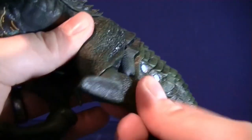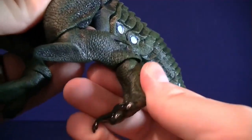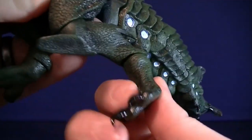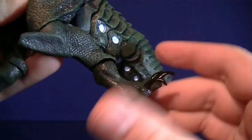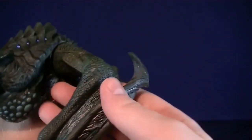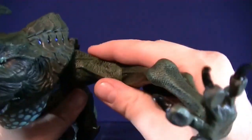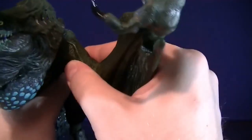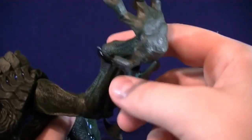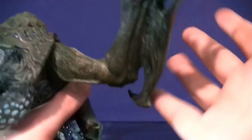Has a rotation here at the knee. Has a bend at the knee. And then for the feet, can move forward, which is really hard to show. There we go. Then can move back. It also has a rotation. So it's got a decent amount of play with the legs here, which is really nice. And then for her arm, can pretty much rotate all the way around. Can move in and out. And actually pretty nice range of motion, which is something I've been pretty impressed with on her, because compared to a lot of the other kaijus, their movements are a little bit stiff and hindered a lot.